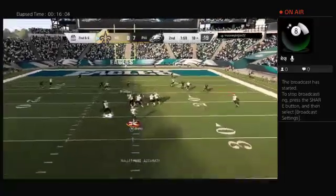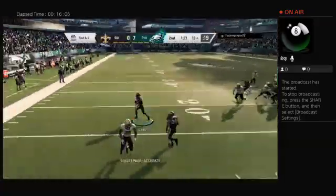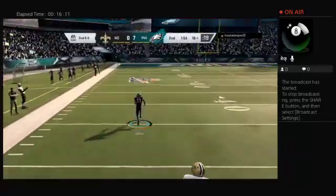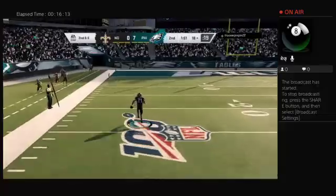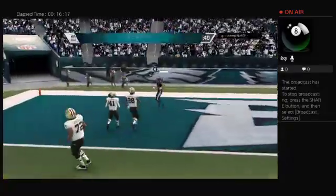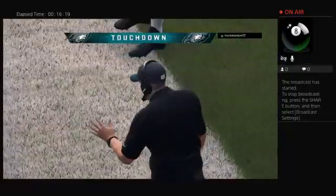To throw on 2nd and 6, Breeze. And now look at him go. The 40, past the 20, 10, and he'll score. Touchdown, Eagles.